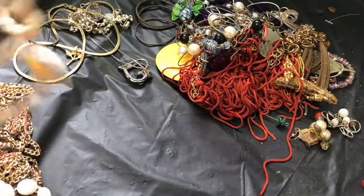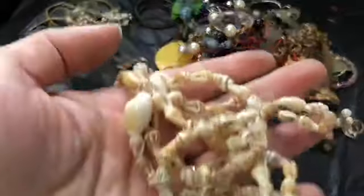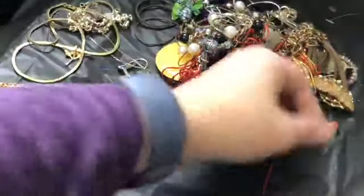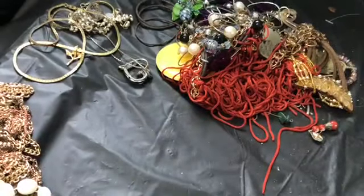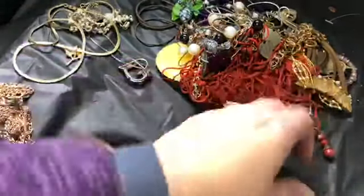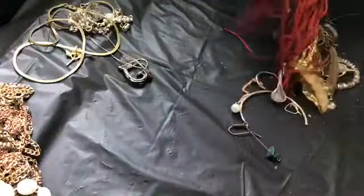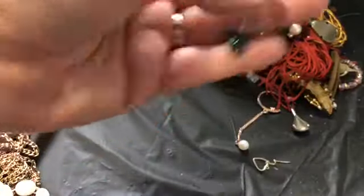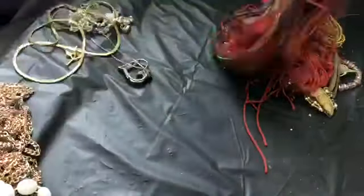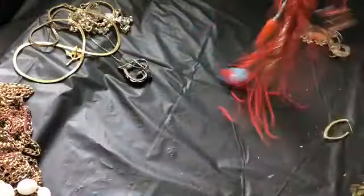Here is another shell necklace to add to my shell pile. More earrings, lots of individual earrings, so I'm really hoping that some of these, oh, that one was a pair. Yay, I made a match. Hoping that I find some pairs in here, but, okay. Earring. This is an earring that might be silver. Another earring, another earring, a very small pile left.